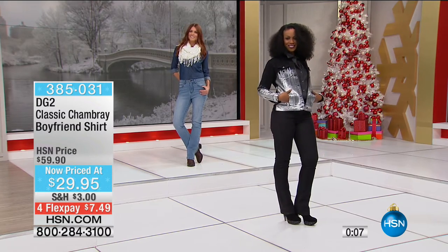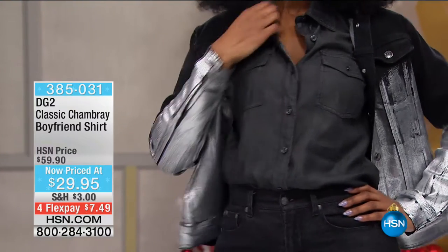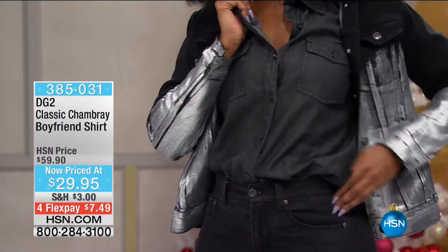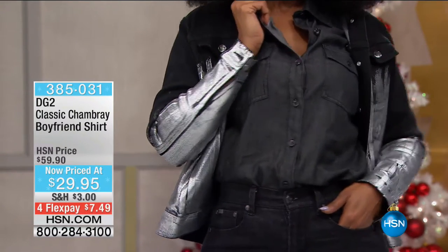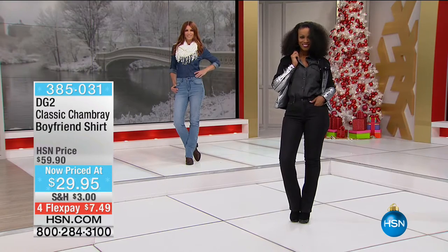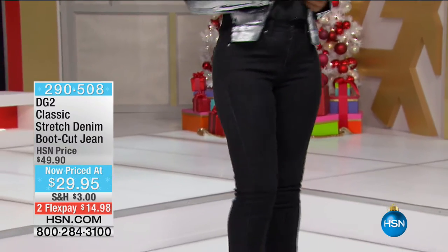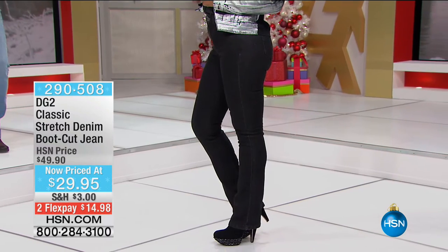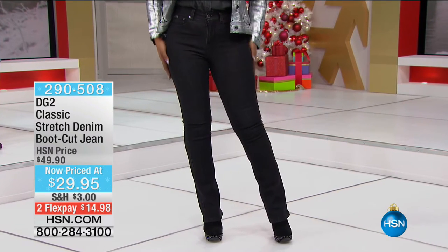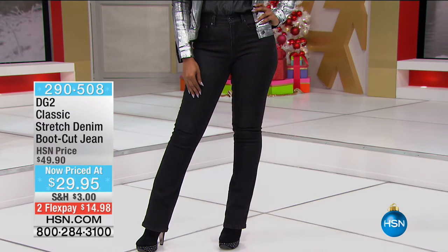And the shirt is $30 off, so it's marked from $59.90 to $29.95. Ways I layer my denim shirts. I love them under a gabardine blazer. I love the way it works, whether you're doing the black or you're doing the indigo. But this is just one of those essential pieces in a wardrobe. It's feminized, it's not boxy, and it goes perfectly with that DG2 boot cut jean. I always say if you're going to even think about tucking in a shirt, you really need a bottom that balances out your body, and the boot cut is it.